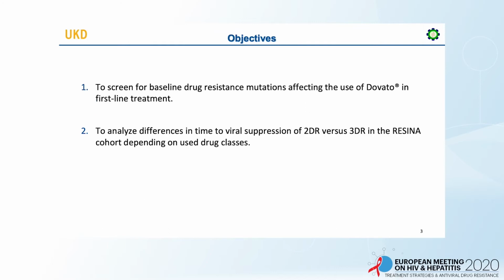Our objectives were to screen for baseline drug resistance mutations affecting the use of Dovato in first-line treatment and to analyze differences in time to viral suppression of 2DR versus 3DR in the Resiner cohort, depending on the used drug classes.